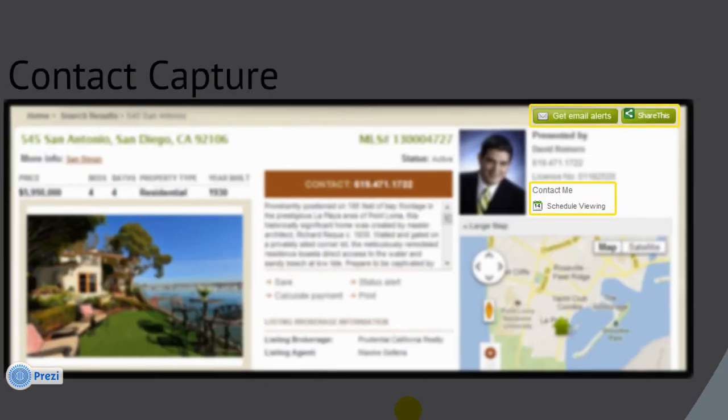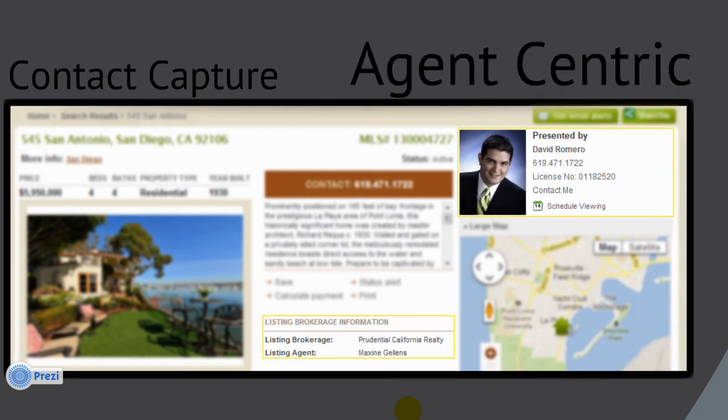And all of the contact capture is going to be available and go directly to you as long as someone comes in on your agent website. So if I'm a client and I go to Carlos's website and I click any of these buttons, get email alerts, contact me or schedule a viewing, that's going to get emailed directly to Carlos. It doesn't come into us at the company, it goes directly to you, the agent. And the focus is always going to be on you.